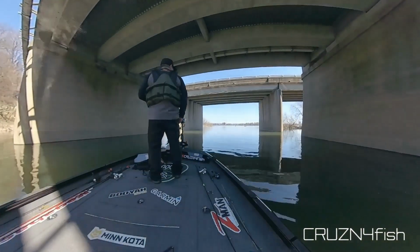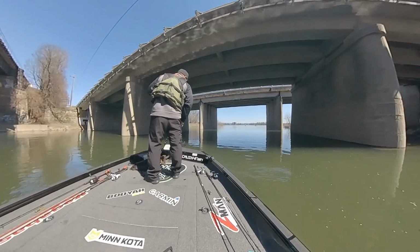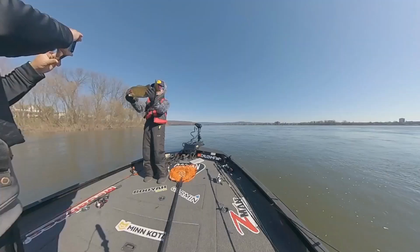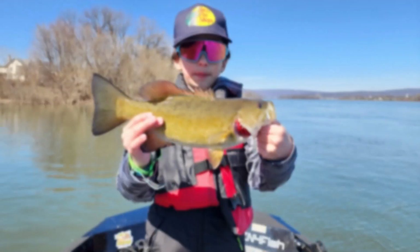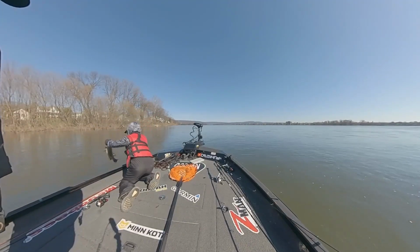Just as it was getting to the end of the day, we decided to try the main river one more time, and it ended up being a good call. Mason catches a nice smallmouth just right before we're about to leave, and that ends the day.